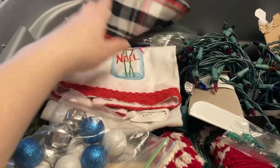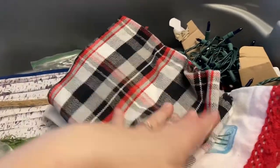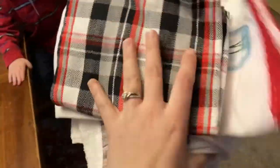I have all these cute towels. Like, this one's really cute. Kind of got stained last year, but this one and this one. A couple more here. Some of them are my favorite, some are not, but I'm gonna go ahead and wash all of these before we use them.